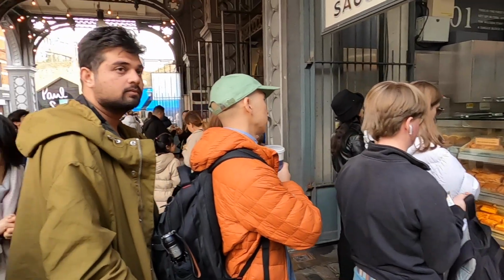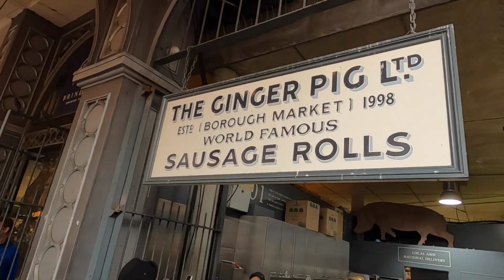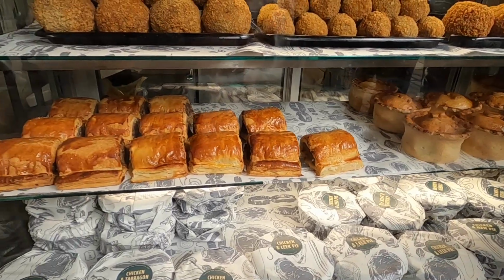The lineups are crazy here at the Borough Market on Saturday. It is 12:42 and this place is absolutely a zoo. If you're coming on a Saturday, be prepared. You probably got to queue up for about half an hour to get something to eat if you're coming at lunchtime.